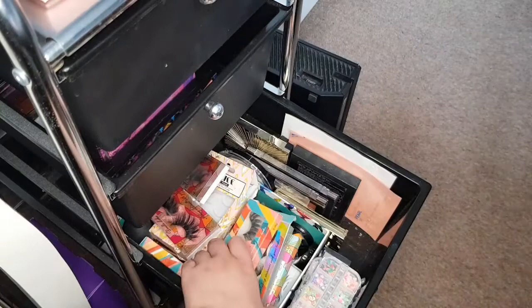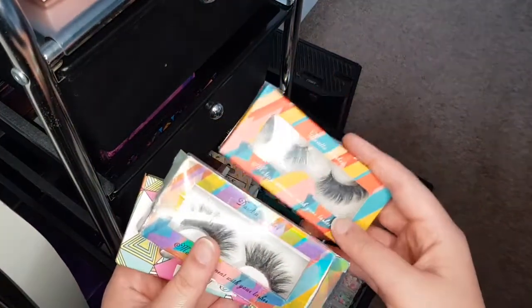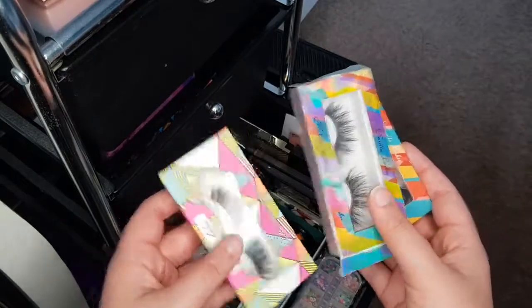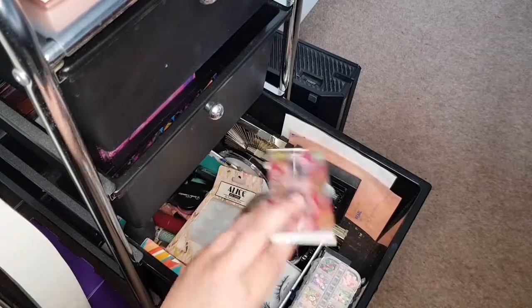So yeah, we have loads of Dorella lashes here. I'm really bad at keeping my eyelashes neat, so I do apologise. But you can tell that they're well loved, that's for sure. And then these are definitely the more dramatic styles, if that's what you're into.